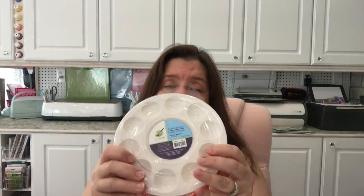But what I like about this palette is that it comes with a removable plastic lid. Don't throw this out when you buy this. It's not meant to be tossed out. You keep this. So if you are using paint, such as acrylic or any paint that you want to keep moist without drying out, you can use this lid to keep your paint relatively moist.